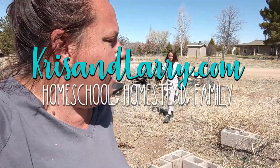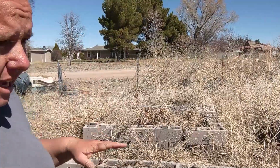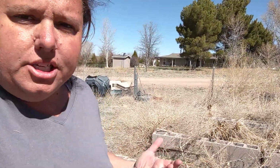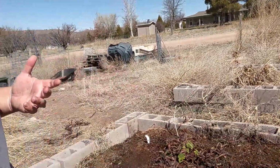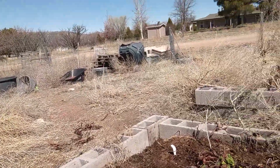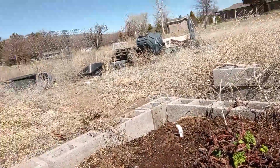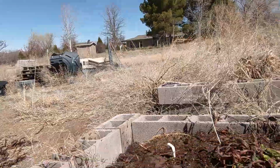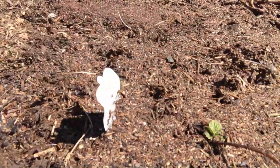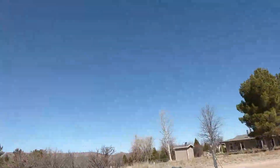So we still have a lot to do in the garden. We're getting this prepped this next week. But I wanted to show you, we came out to the garden and I started pulling out this bed. And this is a bed that has rhubarb that came back, as well as our strawberry plants. Let's see if I can even get close enough to show you. There's a little strawberry plant coming up and the big rhubarbs are coming back. So spring is officially here.